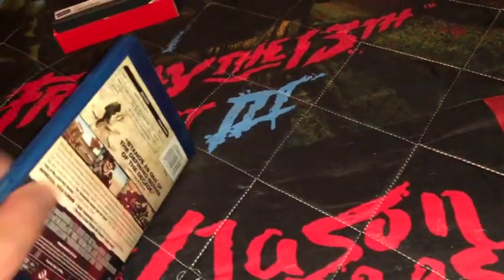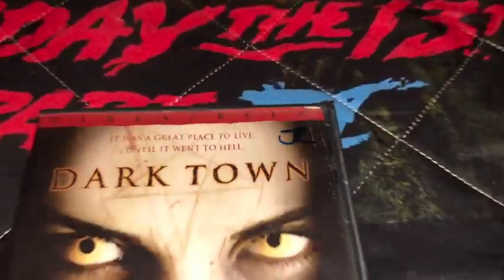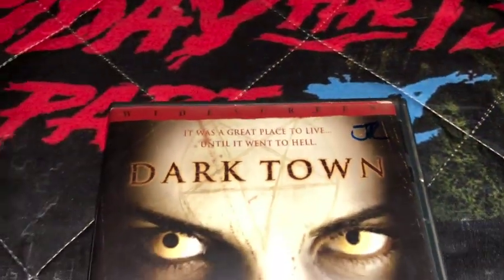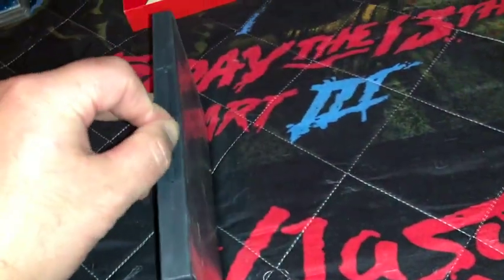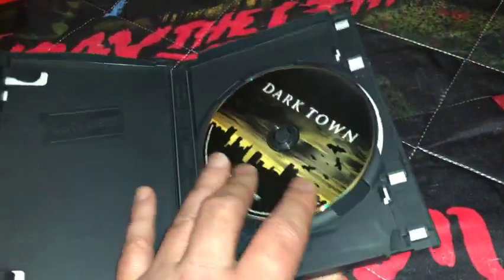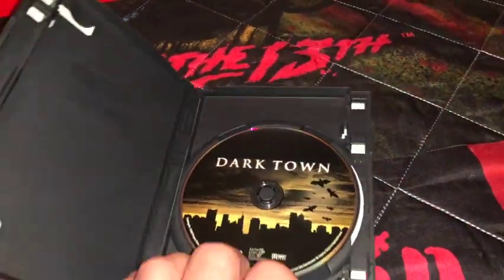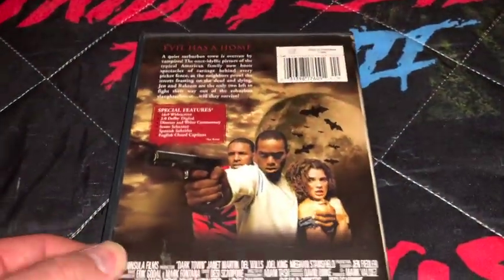Blu-ray. Then I picked this one up. It looks absolutely terrible. It has writing in the corner. It's called Darktown, but it's from a Blockbuster, so I wanted to get that for 99 cents on DVD. Comes in the old Blockbuster case. That alone to me is worth the movie. And the movie itself is probably horrible. I haven't watched it yet. It's kind of an urban take on the horror movies.